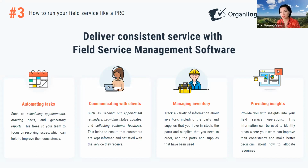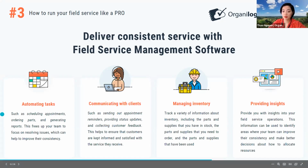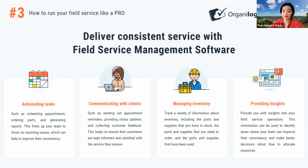In the long term, you can also see the growth patterns of your field service, and then you can make more informed decisions on the development of your business as well. So these are some of the main advantages that field service management software can bring to your business.